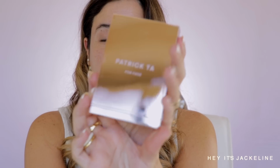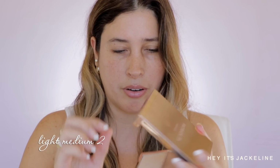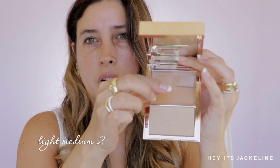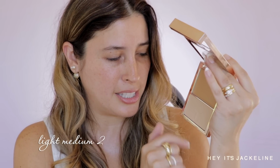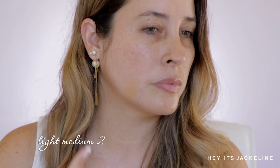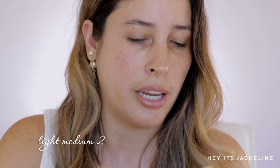Let's start first with the shade Light Medium 2. And I will be posting images on my Instagram too. That way you can see them in person. It has the little window cover. And then it also has the logo with a P and the T for Patrick Ta. I'm just going to use my finger to swatch the foundation first. Okay, that could work, but it's a little bit yellow in tone.